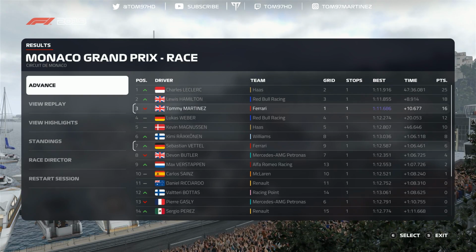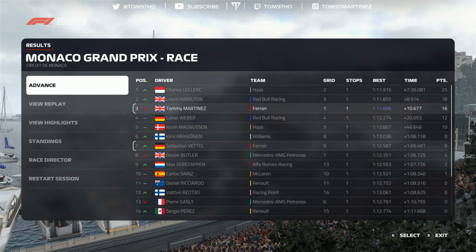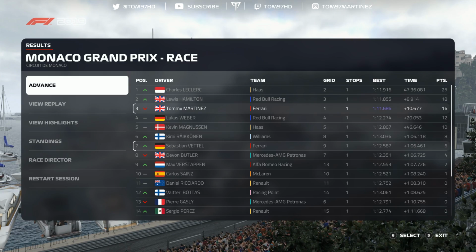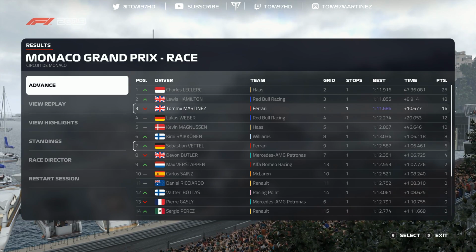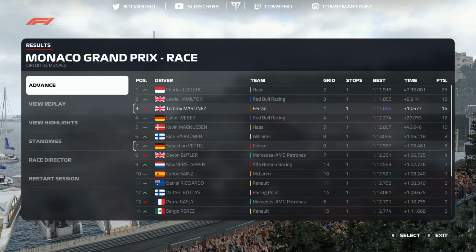And in the end, everybody one-stopped, but overall the strategy caught me out. I genuinely did not see that coming. I thought the AI, starting on the softs, going on to the medium, would go on to another medium or another soft, and that's not the case. They just seem to have really good tyre wear around here compared to me.